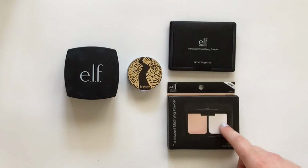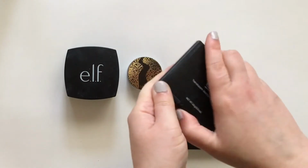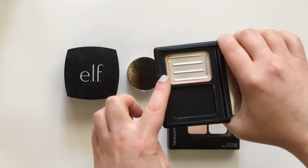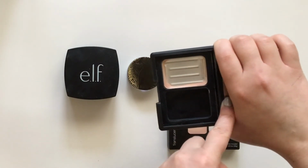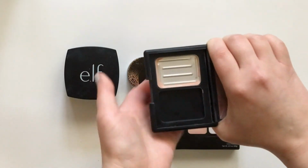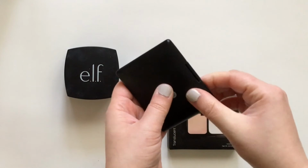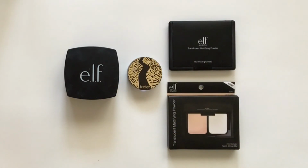You can see I do have a backup of it, but this is a huge waste of plastic. As you can see, this one is pretty much finished, so there's not a lot of product in it. But this is the only amount of product you get. You have a little foam sponge in here, and then you have a huge mirror. So the mirror is nice, but this bulky plastic for just this small little pan is really wasteful. So in the future, I'm going to try to find a mattifying powder that has a lot less packaging on it. I'm thinking of trying the Pacifica Cherry Powder, so if you've used that, let me know how you like it in the comments below.